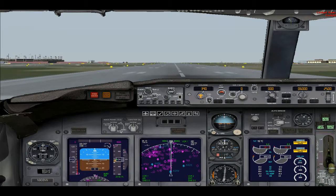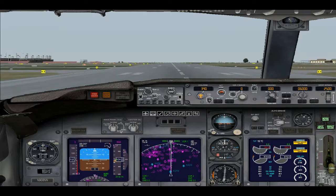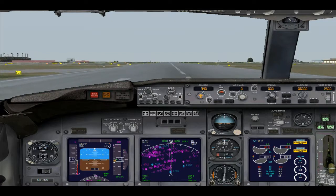Switching to the normal cockpit view. Well, what they call normal cockpit. They call the other one virtual cockpit, but it should be the other way around.